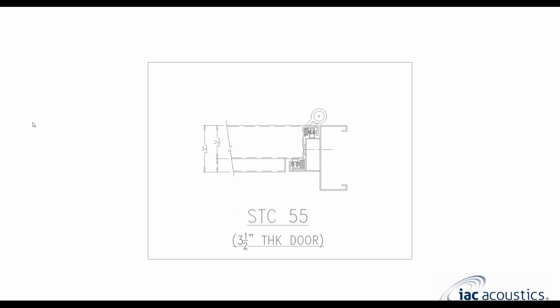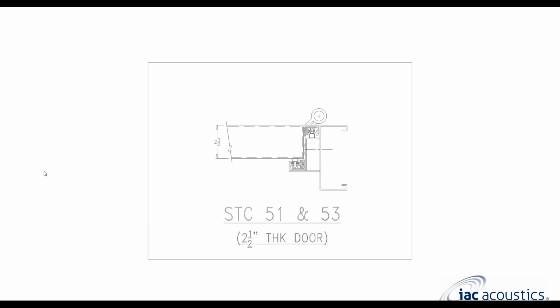The STC 55 is a 3.5-inch thick door leaf that uses the same frame and seal configuration as the STC 51 and 53. But the STC 55 is now 3.5 inches thick. We've added 1 inch of door panel. And the STC 55 is 4 pounds per square foot heavier than the STC 53. So here we can show the difference between the 51 and 53 and the 55. You can see that all we've done is add 1 inch of door thickness.